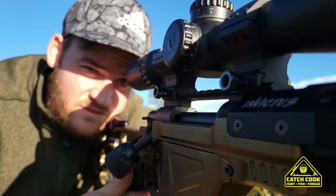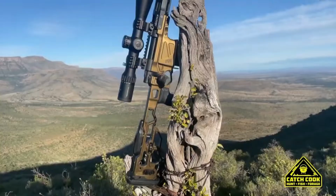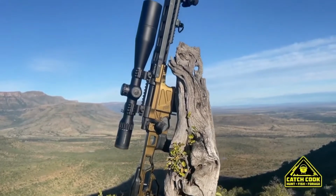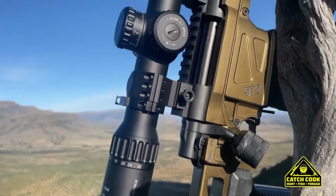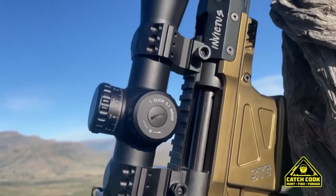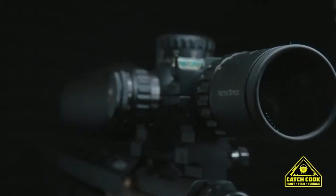Getting it out into the field, I have to say I'm absolutely blown away by the quality of the scope and just its functionality and usability. It is a little bit heavier, but I mean, I wasn't looking to get a light scope and taking my competition rifle out into the field. I have to say that Vector Optics is definitely going to become one of my go-to brands.